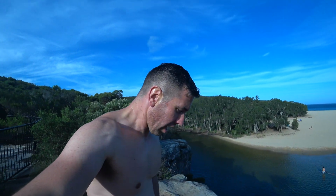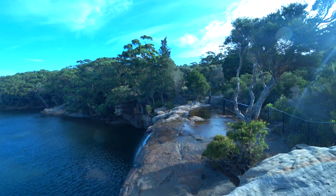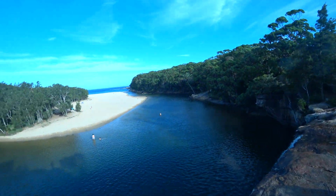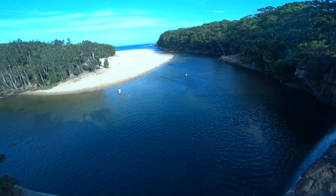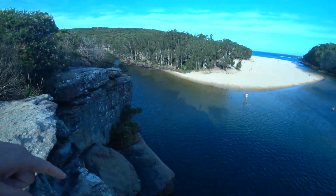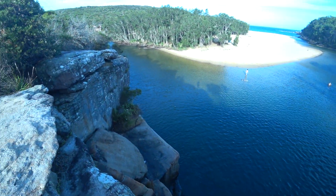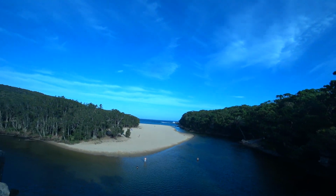Alright everyone, so I'm at the top of Wattamolla Cliff. You're not really meant to be up here. There's a sign saying not to come up here and jumping at your own risk because there are submerged objects and people have died. I jumped from down on that rock, which was okay. Up here, I don't think I'll do it, but it is a really beautiful view, as you can probably see from behind me. So check that out.